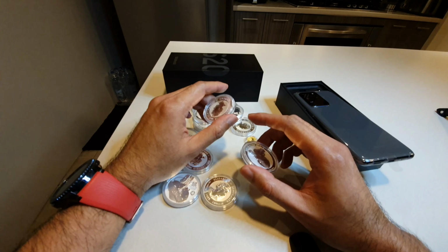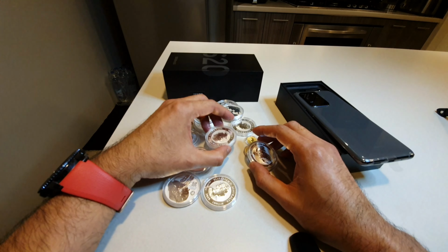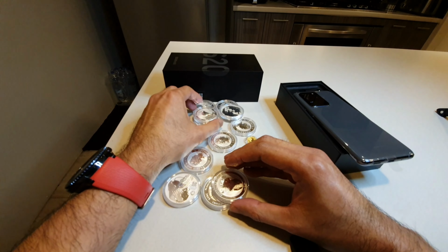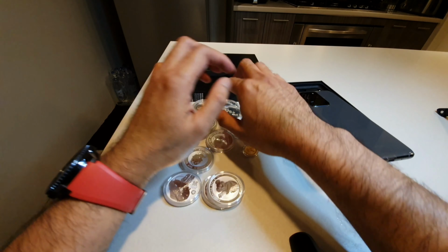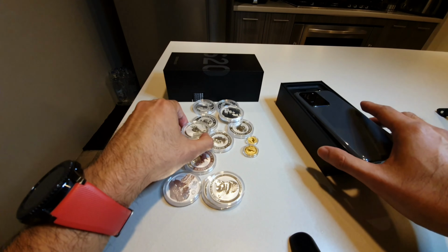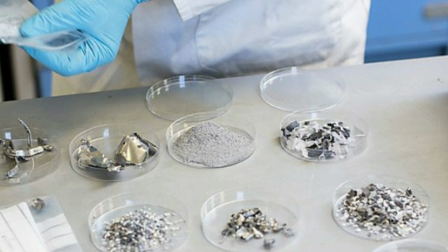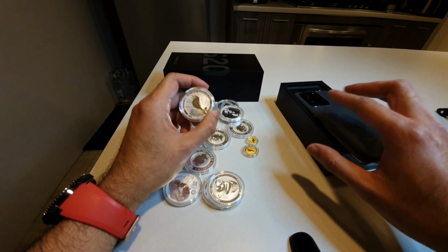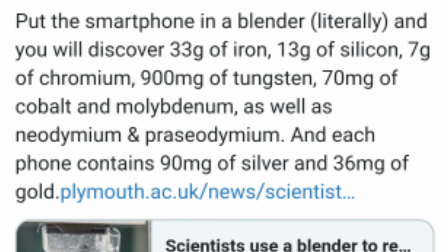They were using sodium peroxide to oxidize it, and they were surprised as to what are the different elements that they found in each of the mobile phones. So that's why they found out that there was about 90 milligrams of silver and 36 milligrams of gold in each smartphone.